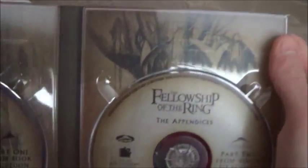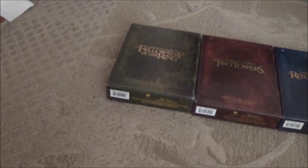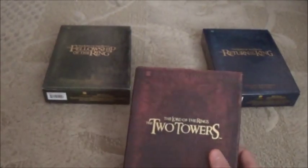And there are illustrations on the back, near where my thumb is, if you want to check those out as well. I'm probably not going to show you too much of them, because I want to check out the other 2 movies as well. Alright, so that's it for the Fellowship of the Ring. Sorry, there's so much. We're going to the Two Towers next.